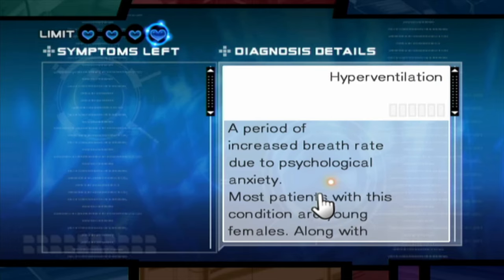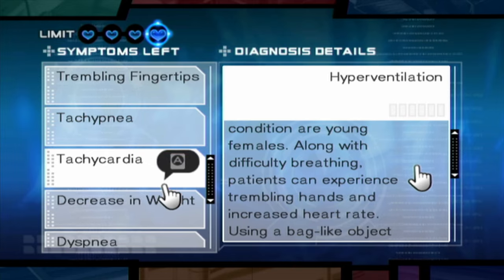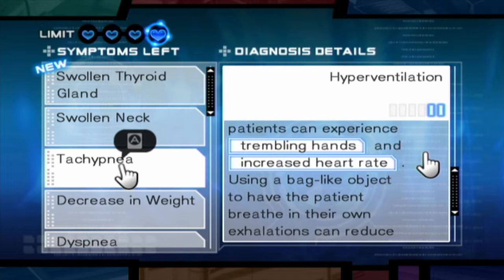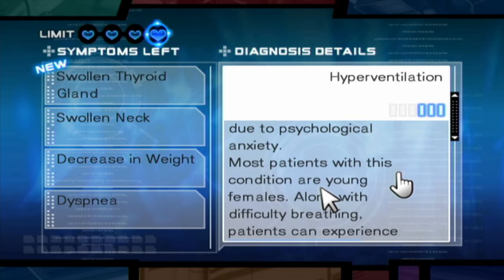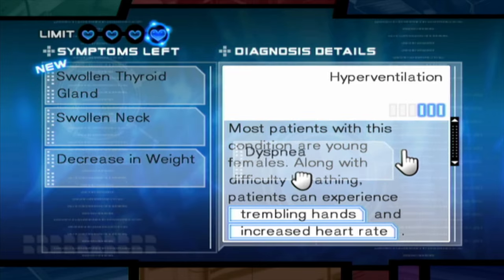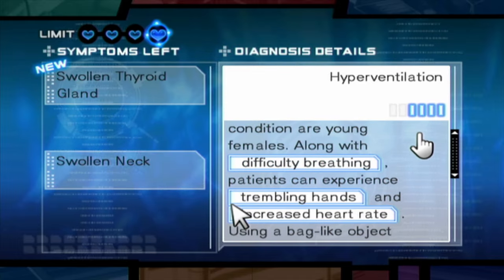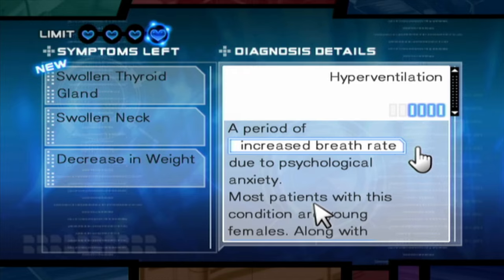And then just nerves. Stop breathing so much! A lot of anxiety, so difficulty breathing, trembling hands, and tachycardia, and obviously the thing that it's named after, tachypnea. Or dyspnea. Ta-da! Can reduce the spasms in order... Okay, yeah, that's it.